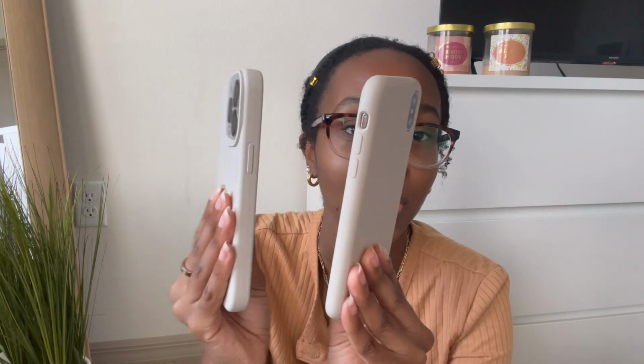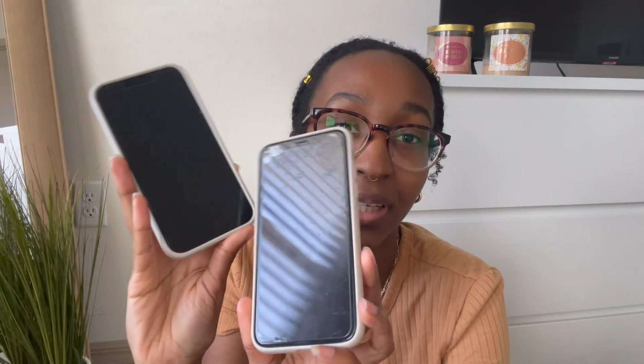I got the iPhone 13 Pro. I pretty much got the same color case, but this is the comparison of both in terms of size. They're roughly the same. The iPhone 13 is a little bit bigger, definitely thicker. The camera on this phone is awesome. The camera on this one was definitely lacking, but yeah, I like this case. It gets the job done.